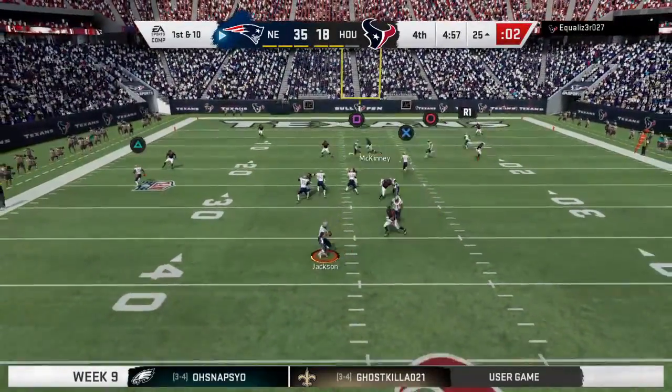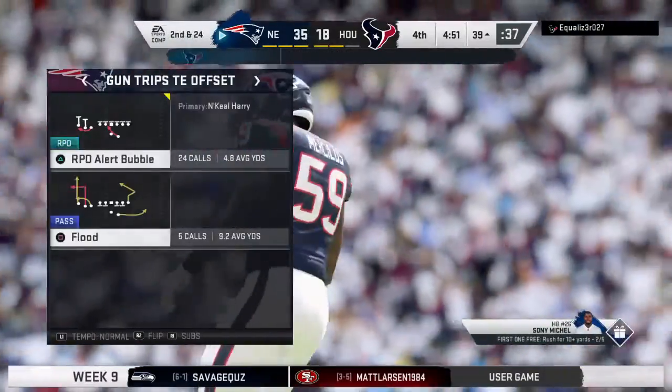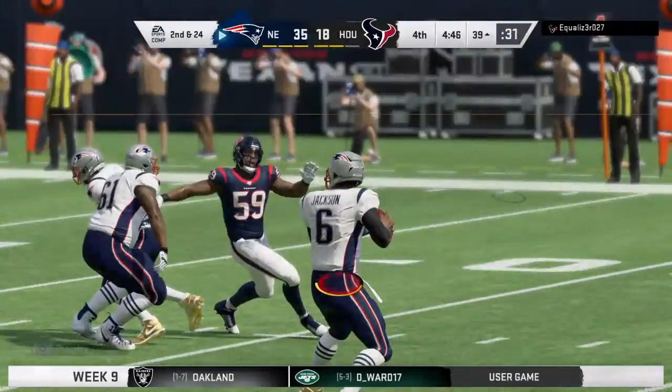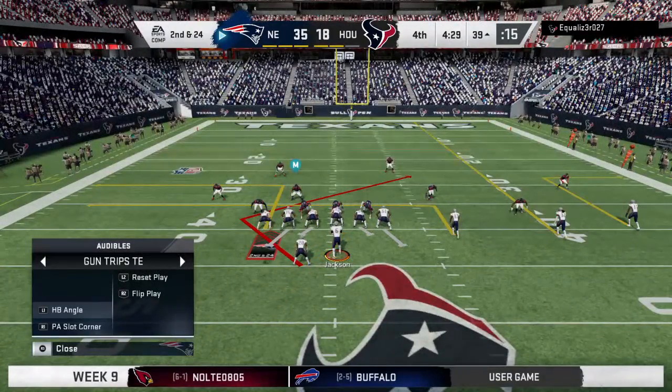From the gun, Jackson. Under pressure, and he will go down. Sacked back at the 38. Whitney Mercilus showing no mercy. Flies in for the sack. So after the sack, a scenario you certainly don't work on too often. 2nd and 24.